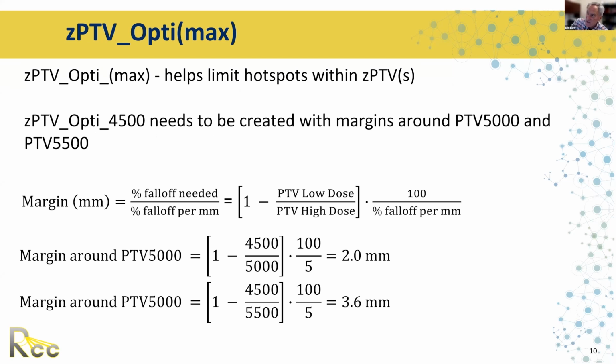A Z PTV underscore opti dose is really necessary in this case. Why? Because we had PTVs that overlapped each other. We had a PTV 4500 that overlapped with PTV 5000 and PTV 5500. If you don't pull out those PTVs, your optimizer is going to be fighting with itself. It's going to be trying to lower the PTV 4500, and it's going to be trying to hold the dose of the PTV 5000 and PTV 5500. So you're going to see a problem not only at the PTV areas, but all the way around your PTV 4500. You're getting hot spots all over the place because it's fighting against itself and it can't deal with that.